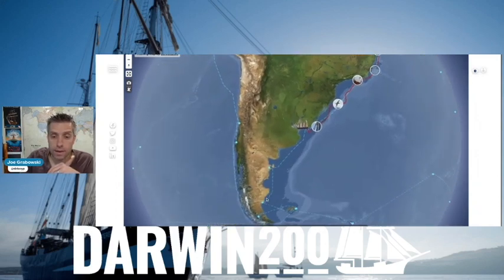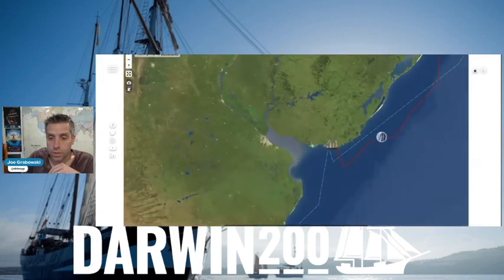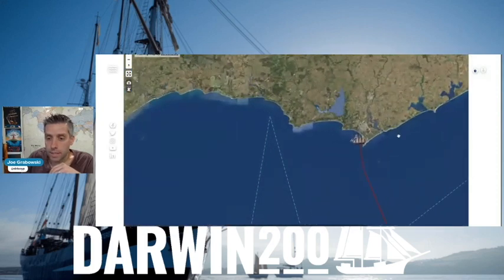If I move us down here a little bit, you can get a little bit more of a feel for where we are, where the Oosterschelde is. I'm going to come in a little bit tighter here, so you can see right here where we are in Punta del Este.